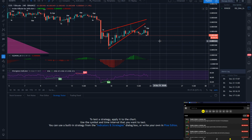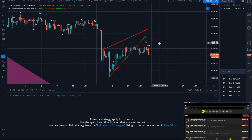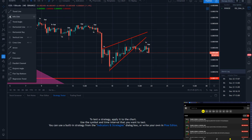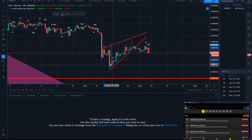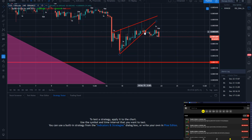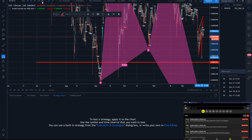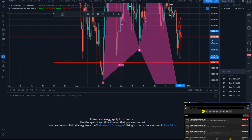As you can see, EOS is currently a great short opportunity. We had a rising wedge, and the target for this rising wedge is, we can take this high, put it from the breakout. The target for this is 0.00324.